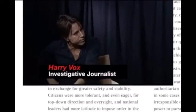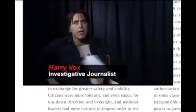I have to provide analysis, only because we only have 5 minutes left. Oh my God. Okay. Citizens willingly gave up some of their sovereignty and their privacy to more paternalistic states in exchange for greater safety and stability. I mean, that's just a complete naked contradiction to the famous saying that if you're going to give up your freedom for security, you're going to get neither.